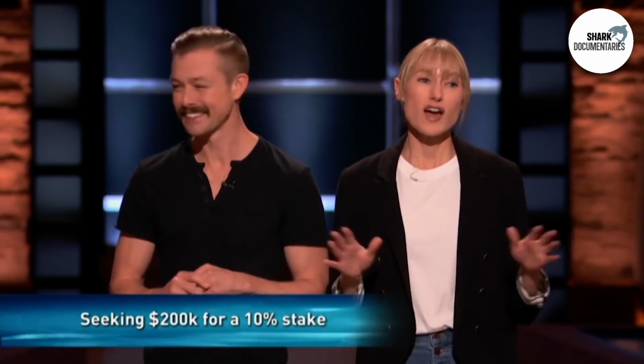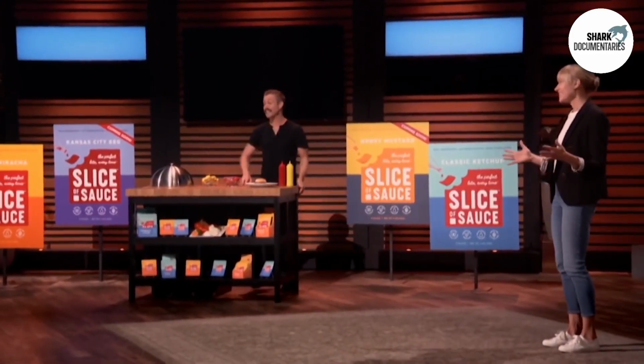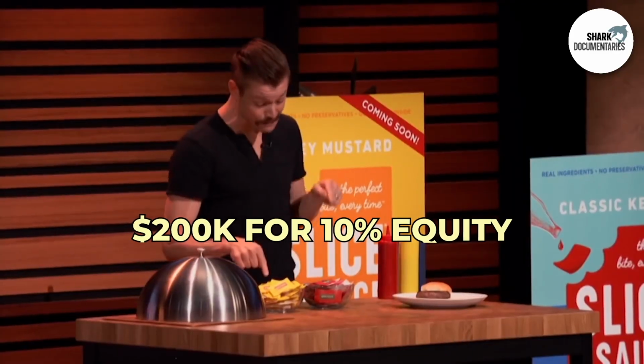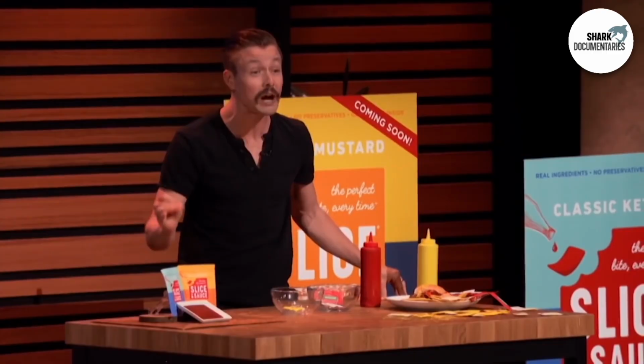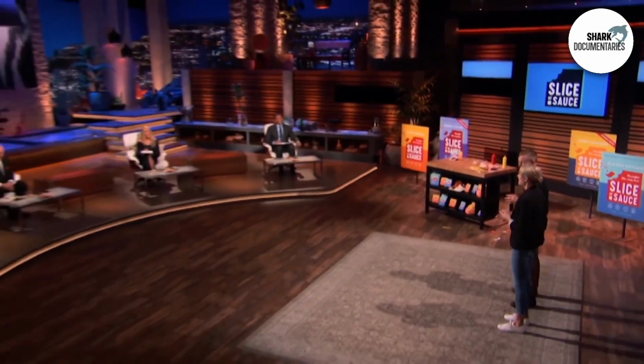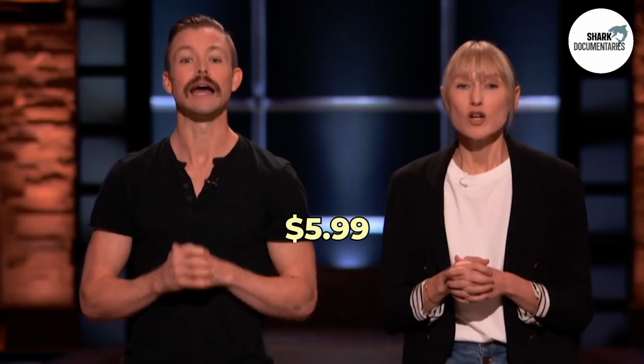The couple from Texas come onto the Tank, starting their pitch, seeking out $200,000 for a 10% stake in that business of Slice of Sauce. Starting off with a very enthusiastic pitch, the Williams are able to have the Sharks interested almost immediately. The first questions come out as soon as the couple announce the financials of their product. A packet of SOS containing 8 slices would cost $5.99. Also, the company was totally pre-revenue after 2 years since the idea and that Kickstarter campaign.